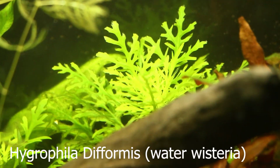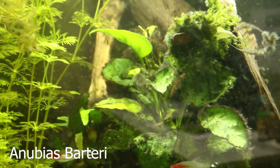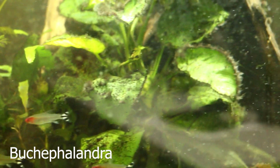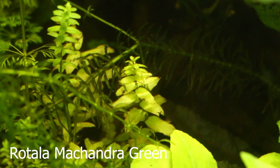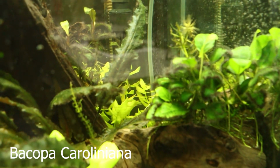Water wisteria over there. Here is an Anubias plant that's kind of struggling due to algae. There's some Java fern, there's some Bucephalandra. There is, oh my god, what was this one called? The one in the center of the screen. Forgot this name. And then, oh look, here's one of the baby bristlenose catfish. What a cutie. And then in the back there, there's Bacopa.